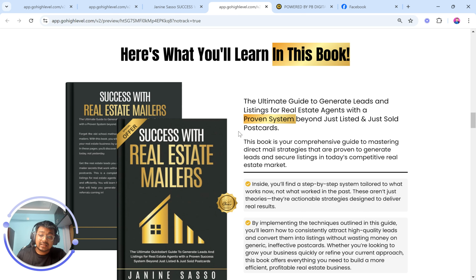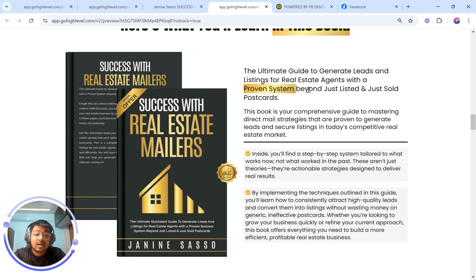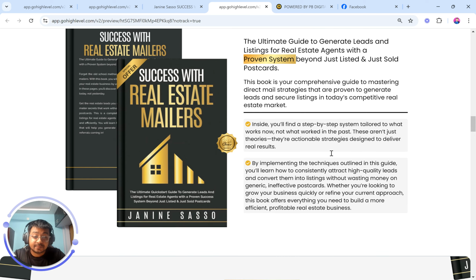When you scroll down, this section is more about the books, right? This talks about everything in detail about the book, and the book looks fantastic, of course. An ultimate guide to generate leads and listings for real estate agents with a proven system beyond just listed and just sold postcards. This is exactly because she has a system of postcards that you can continue to give to people who are interested so that they can buy from you. Her strategy is mind blowing. In case you're in the real estate business, make sure that you sign up under her so that she can help you out on that.